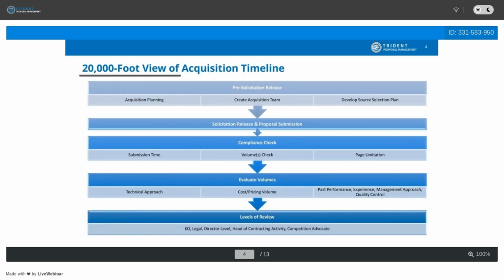So this slide is a very basic overview. Seasoned contracting professionals will know this may seem very basic, but it would be nice just to step back from writing our proposals and see where that falls into this larger timeline of an acquisition. So to start off, we have the pre-solicitation release. This part is anywhere from acquisition planning, which all agencies must perform, and market research for all acquisitions that are negotiated. So anything besides sealed bidding, agencies are required to perform some sort of planning that is scalable based on the complexity of the requirement.